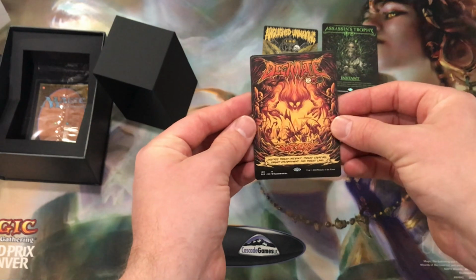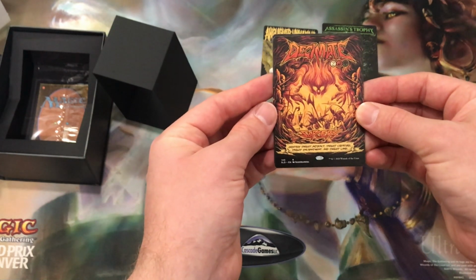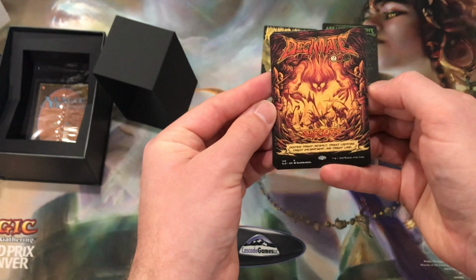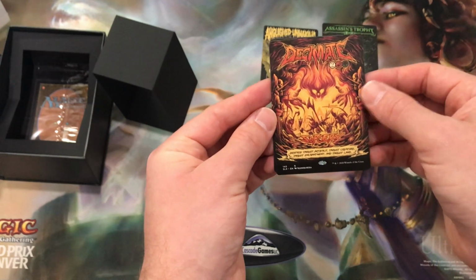Decimate looks good. Nice and fiery. Looks like an old demon devil going on here. Oh, I didn't notice these on the side here. This is a nice detail. These pillars of statues of imps. That's pretty cool. It's new. I didn't notice that the first time around, for Decimate.